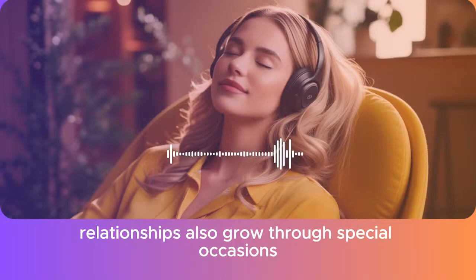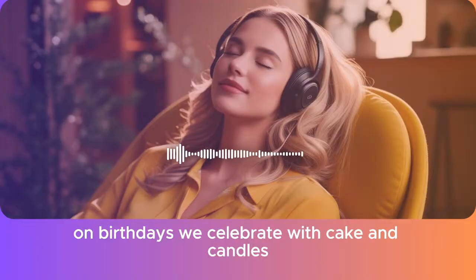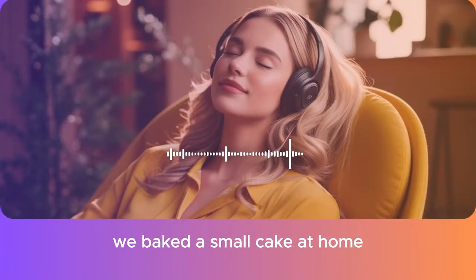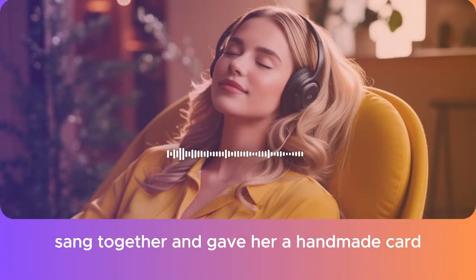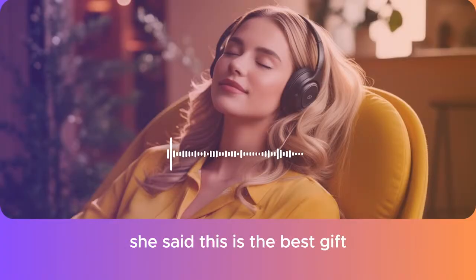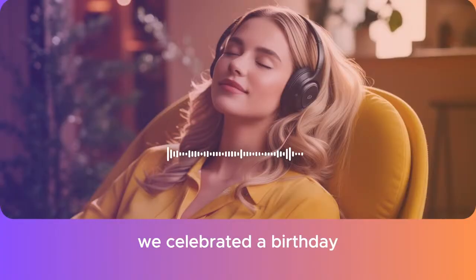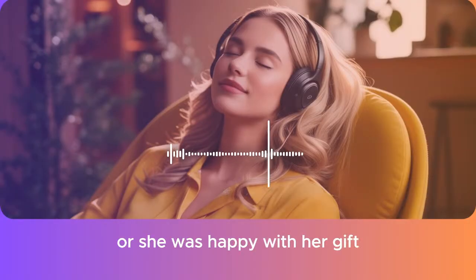Relationships also grow through special occasions. On birthdays, we celebrate with cake and candles. Last month, my wife had a birthday. We baked a small cake at home, sang together, and gave her a handmade card. She said, "This is the best gift." You can practice with sentences like, we celebrated a birthday, or she was happy with her gift.